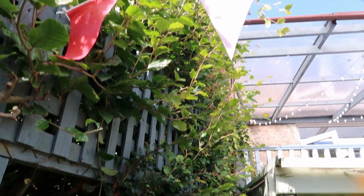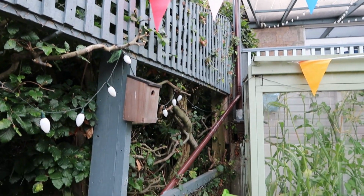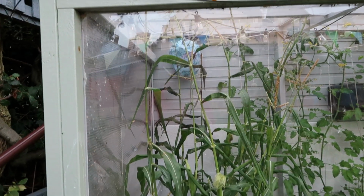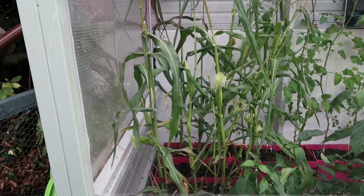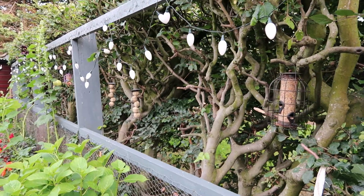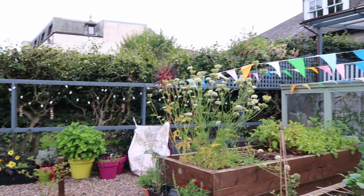This was absolutely chock-a-block with foliage, so now it's all chopped back, and hopefully we'll get a little bit more light in here. So hopefully the sweetcorn might be a little bit happier in there, and it'll be a little bit easier to get in here to refill the bird feeders. Oh, I think that looks a heap better, doesn't it?